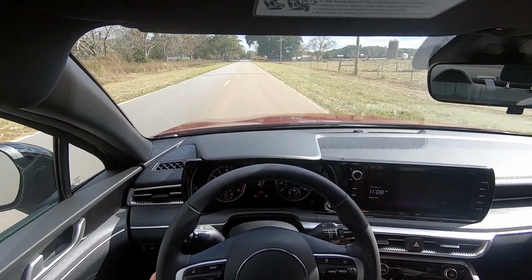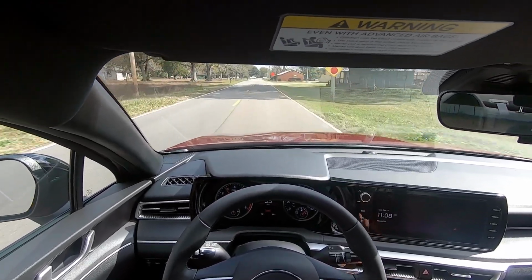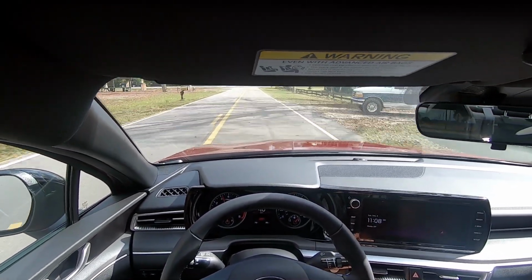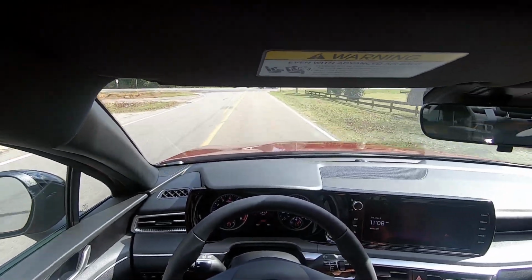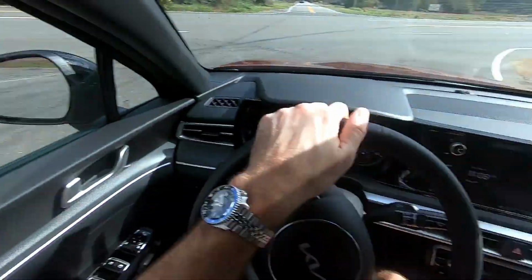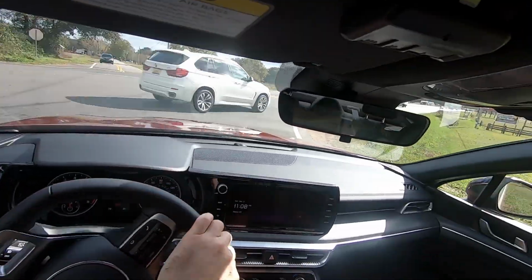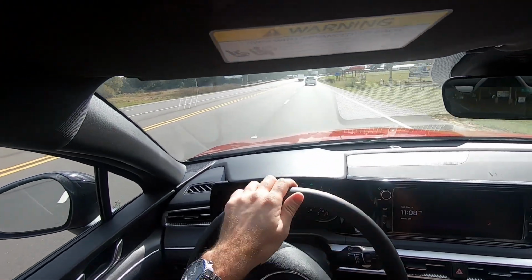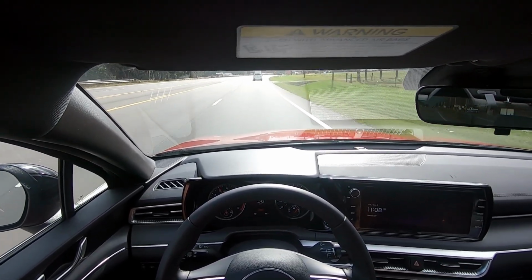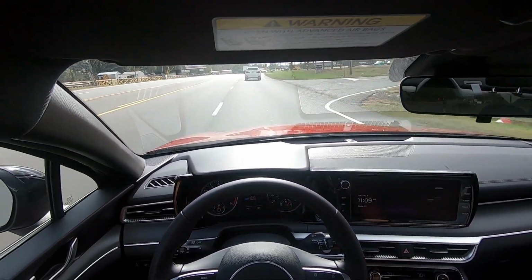Again, you can also put it in manual mode. It's an automatic gearbox, not a CVT like the Toyota. It's pretty responsive, nothing crazy, not a dual clutch. Let's see here, in the manual mode. Yeah, it takes a second to shift. But overall, drives good. Let's put it back to smart.